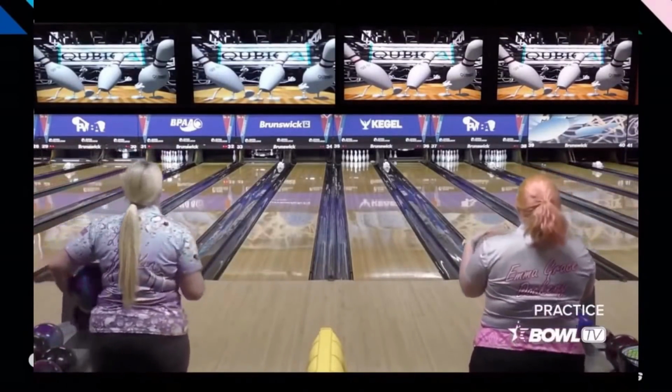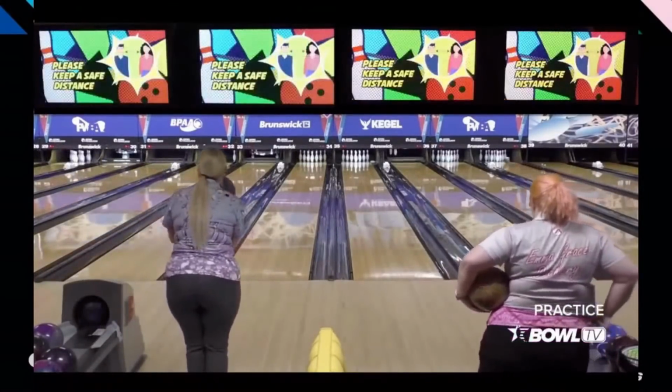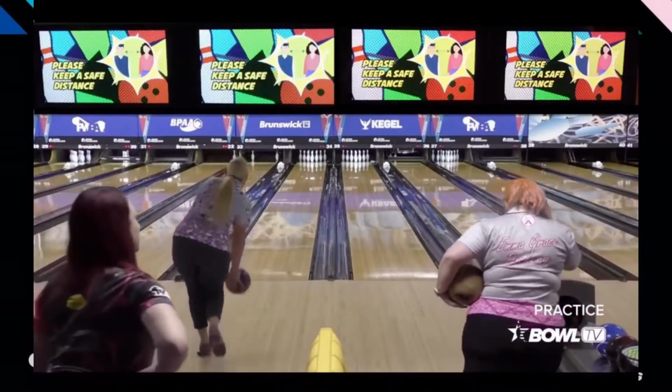We'll see. I saw Lindsey Boomershine leave the 7-10, but I didn't see where she was throwing or where she was playing to leave that. So I'd be curious about that.